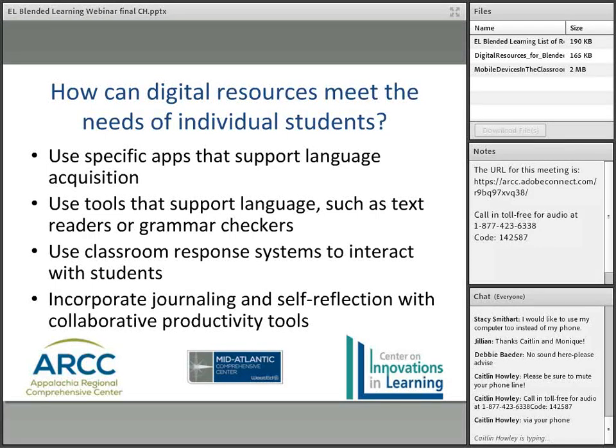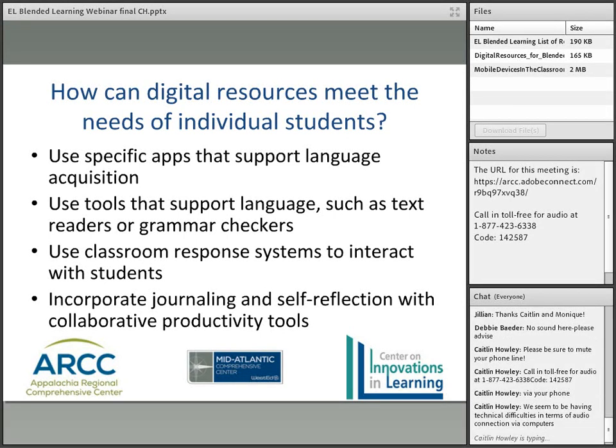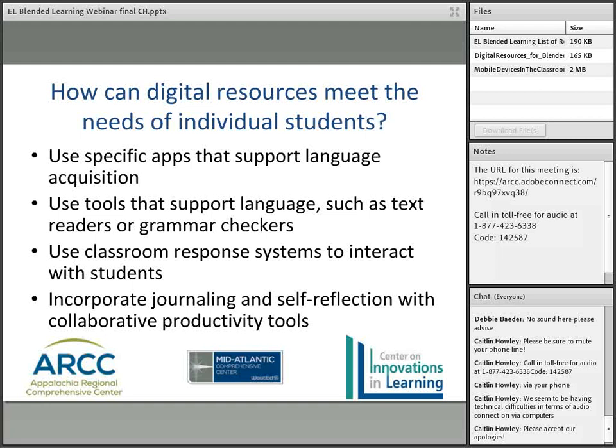There are classroom response systems, what many people call clickers. So we'll look at some of those later today. Those allow you to interact with students without having them speak up in class if they feel intimidated or uncomfortable. You can also take the pulse of the class to see how kids feel or understand the topic. And of course, journaling is a big concept that we can use when developing language. There are online journals, websites we can use as journals, and many apps as well.